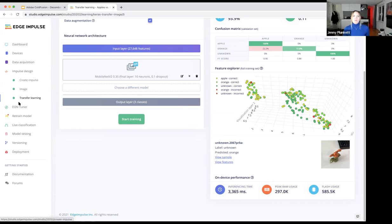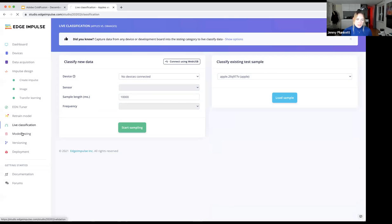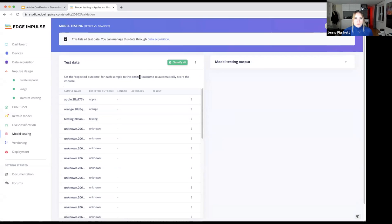Moving on, now that I have trained my model, 94% is looking really good. I now want to test my model and make sure that it looks good for my real life data or my test data set. So I can move on to either the live classification page or the model testing page. The model testing page basically takes all of my test data set and runs it through my trained machine learning model and then outputs the predicted label based on the expected outcome that I have labeled on each sample.